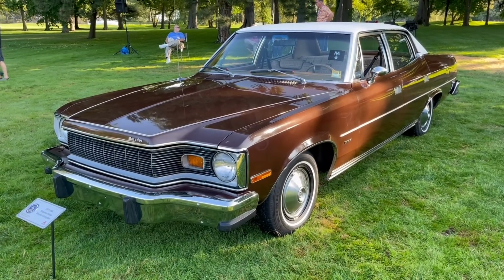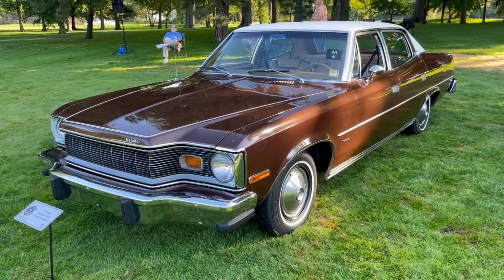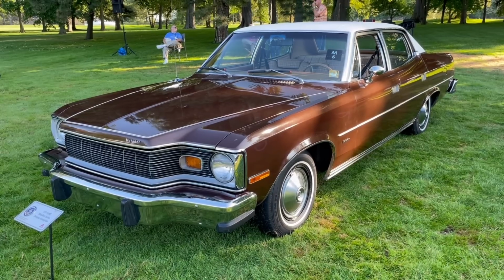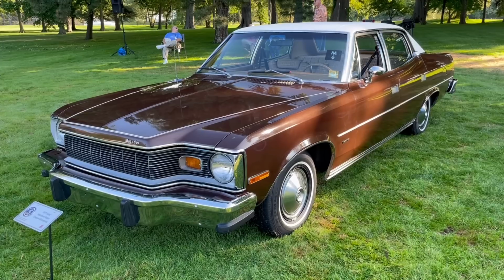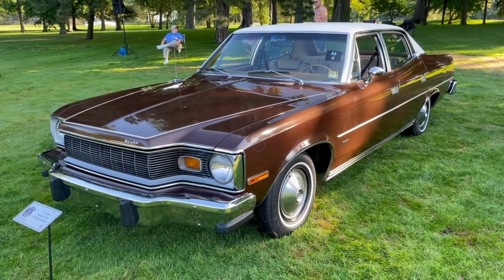These rode atop a 118-inch wheelbase. By this point, the sedans and coupes had different wheelbases. In the first 71 to 73 generation, they did not. But the sedans here were on a 118-inch wheelbase. The coupes were on a 114-inch wheelbase.